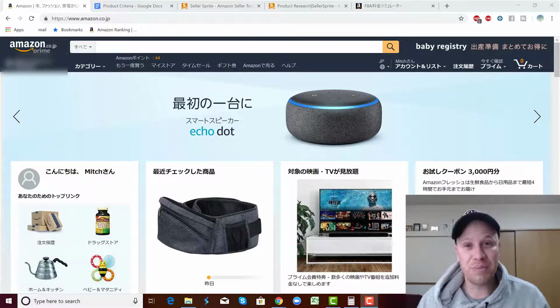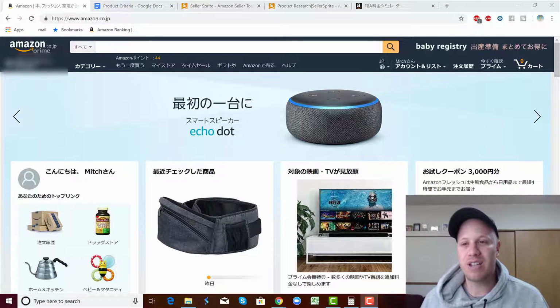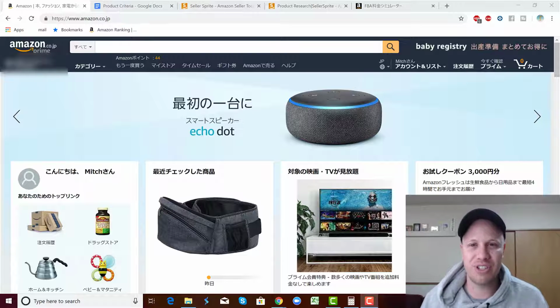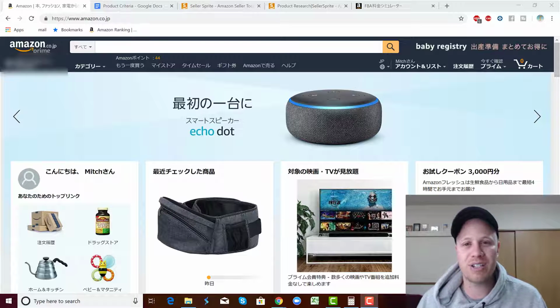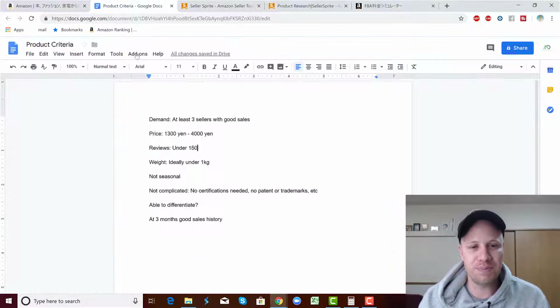Alright, so first of all, before I get into the tool and how to use it, it's probably pretty important for you to have your own personal search criteria for when you're searching around for products. So I'll share with you a basic outline and some general rules that I use when I'm searching around for products on Amazon Japan. Alright, so here we go.